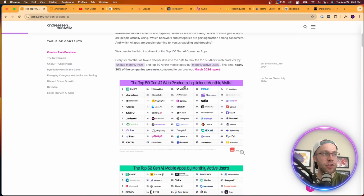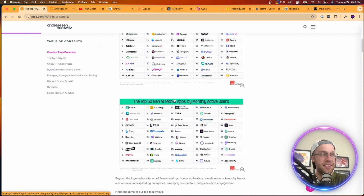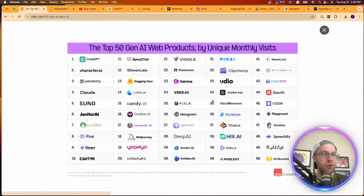Now, they distinguished this report by the top 50 generative AI web products and the top 50 generative AI mobile apps. There's a difference there. So if you click this, this shows what are the top 50 most popular generative AI web products right now. And to no one's surprise, ChatGPT is still number one. I am surprised that Character AI is number two above Perplexity, Claude, Suno. That shocks me. Character AI must be like a really huge product.